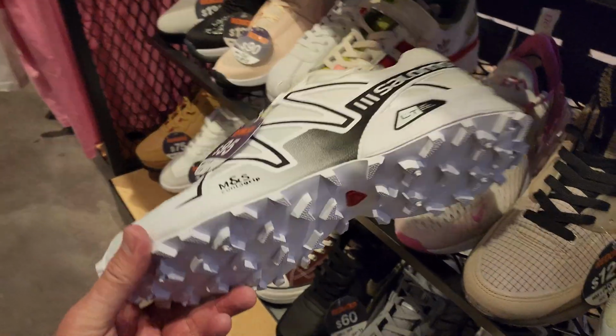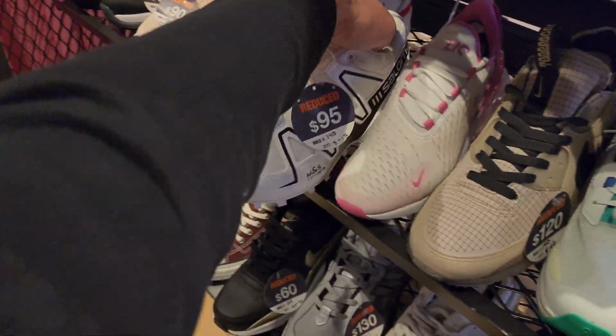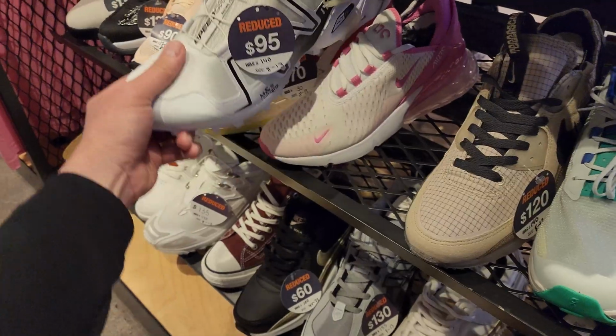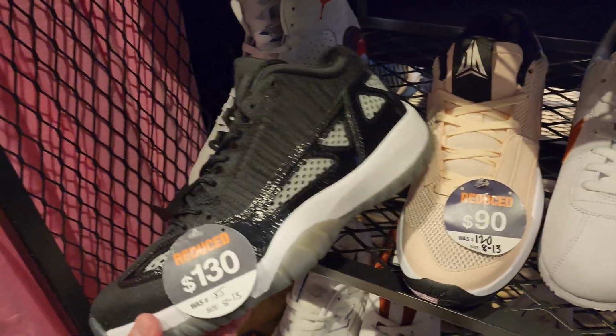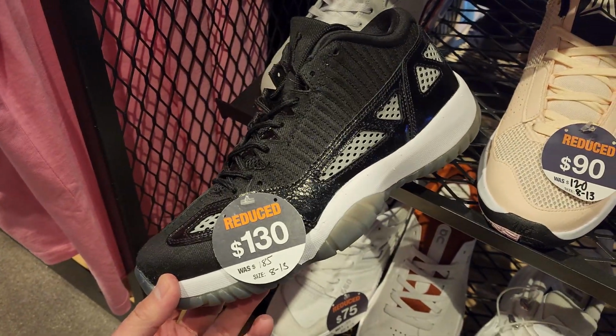Got some Salomons right here. Have you guys ever messed with these? They have like the speed lacing and stuff like that. I've never really had these. I've never had any Salomons, to be really honest. They got the Grinches right here. These are the Forums. I just realized I'm crouching down while wearing some Jordan 1s. Getting them all creased up for y'all.